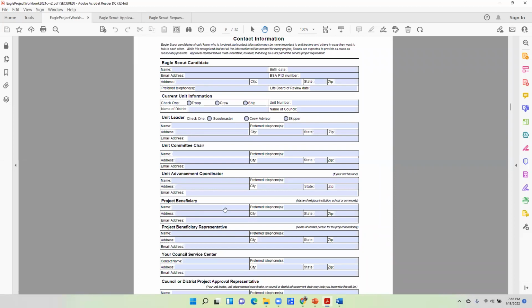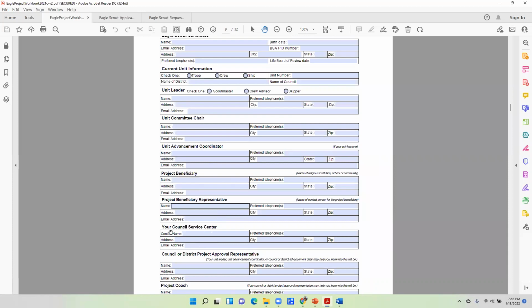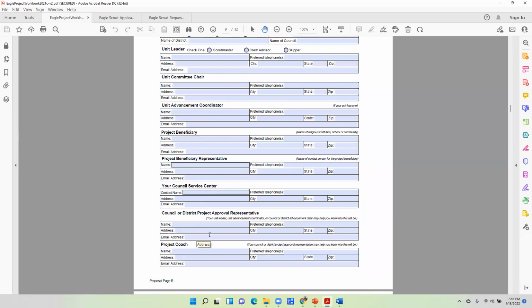Here's Shakespeare in the Park. Who's the contact for Shakespeare in the Park? For Polaris, it's Tony Hempel who approves the projects, but each district has their own person, and a project coach if your troop has one.